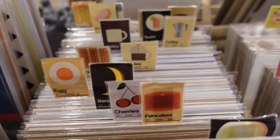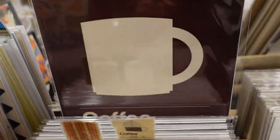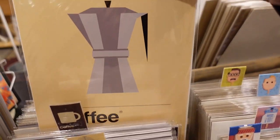And then I saw these prints and I was like, oh my gosh, coffee, what if we hung these up? But yeah, so cute. I was obsessed with this place.